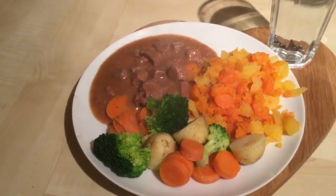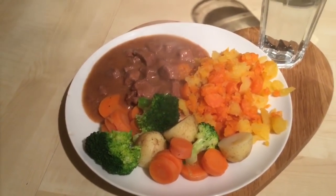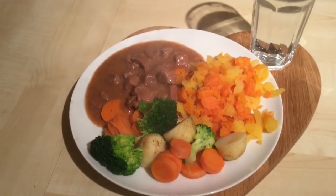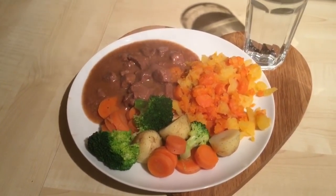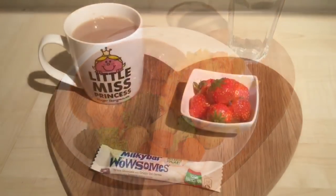And then I've just got a bag of veggies, which has got potatoes, broccoli and carrot in from Co-op. And then I've just got a glass of water. So apologies for the steam, but I am extremely excited to eat this sin-free meal that just looks absolutely delish. So I'll tuck into this and then I'll show you if I have something a little bit later.